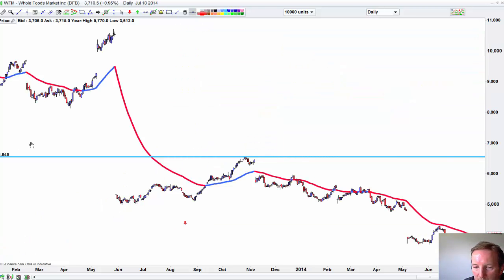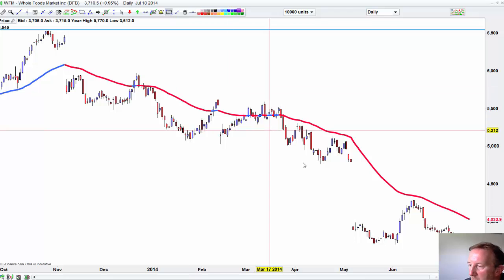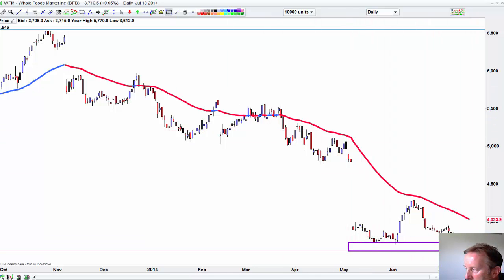Yeah, I've talked about this one before, recently. This is Whole Foods, WFM. So you can see we had a new low, but we didn't close above until 2 days later. So I now want to see if that can close above 37.30. See if that can recover.